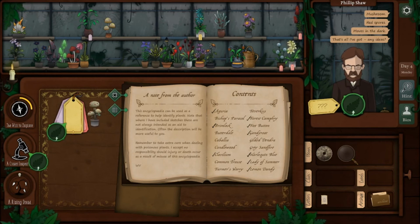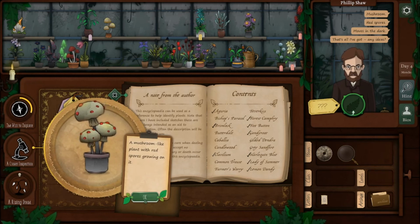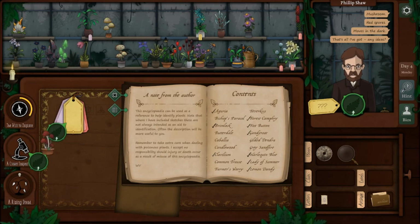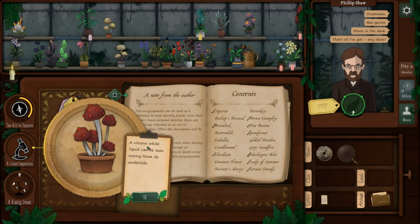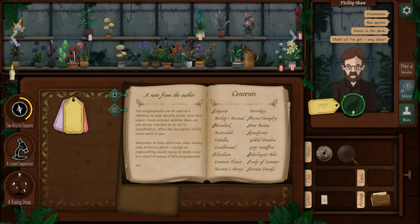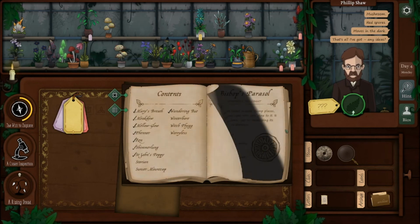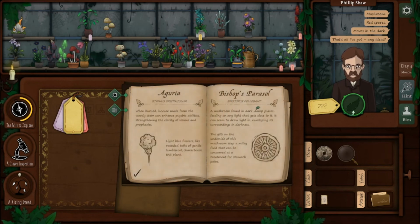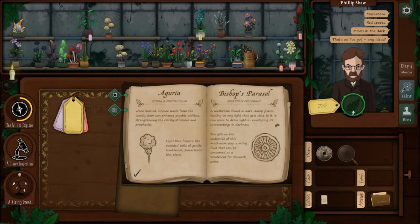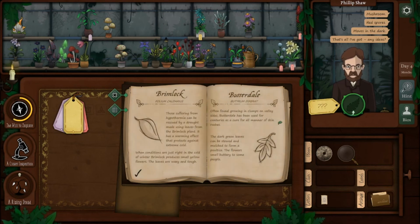This one. This mushroom-like plant with red spores growing on it. Okay. The other option would be this one, which is also a mushroom. A vicious white liquid can be seen oozing from the underside. I bet it's this one. Let's see. Dark damp place. Gills on the underside are a milky fluid. Okay, so I think that's the other one.